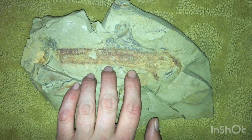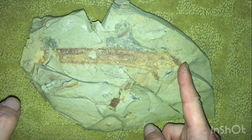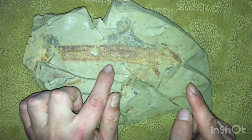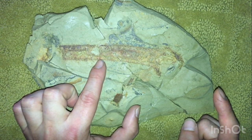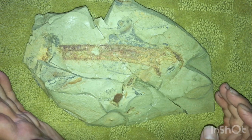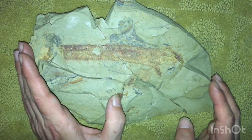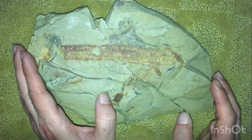So this was a very large animal. I mean, this isn't the entire thing. It could have gone just a little bit further. It might have gone even further. Not entirely sure. I couldn't even begin to give you a size estimate on this. I mean, I guess I could begin to. This would have to be an animal over 2 feet, maybe 3 feet, something like that.